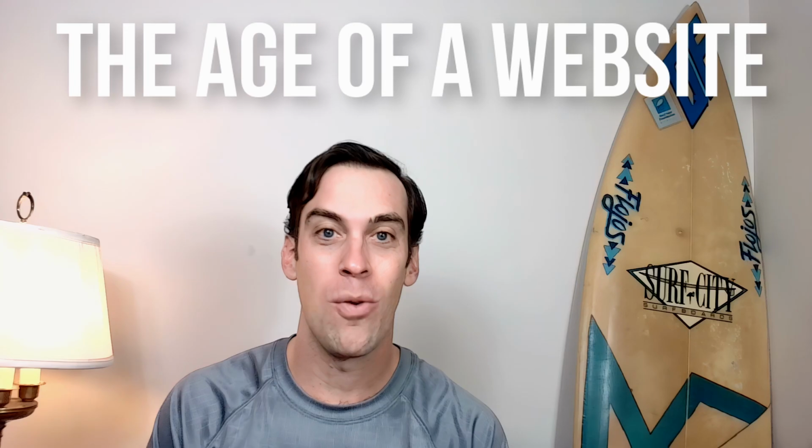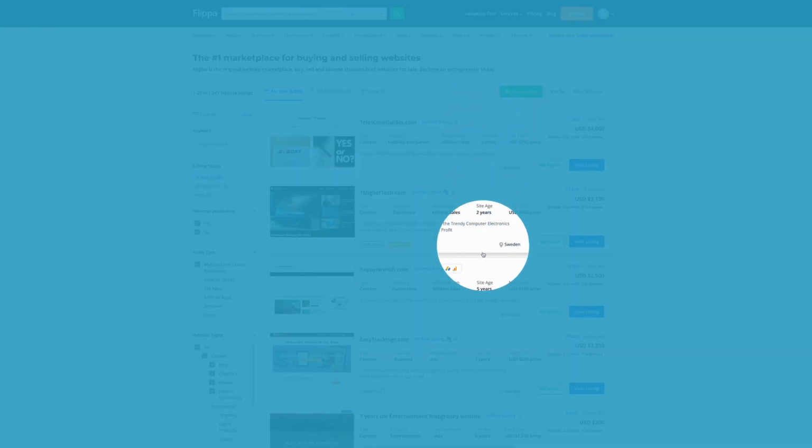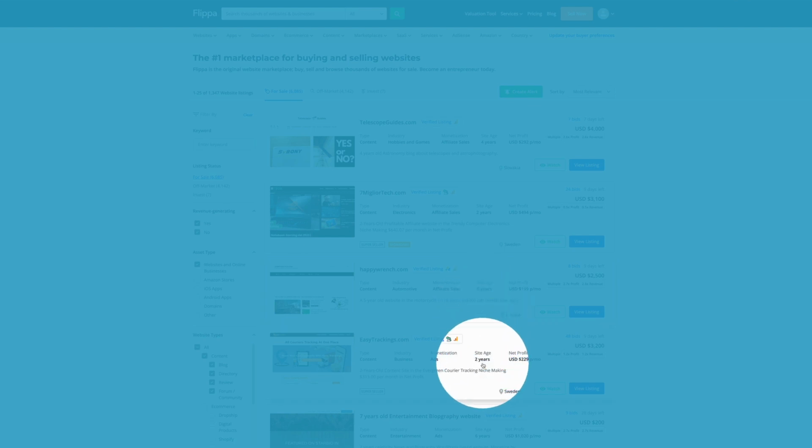The age of a website is another thing to consider. Younger websites can be more risky compared to older websites. For example, a website that is 3 months old can be more risky than a website that is 3 years old. I personally like to see a website that is 2 years or older. That way, I can notice patterns and how the website performs over time.